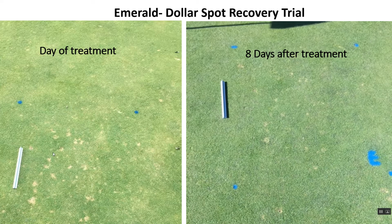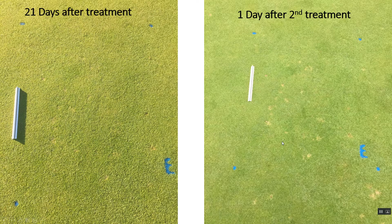So this was Emerald on the day of treatment, quite a lot of dollar spot throughout the trial here. This course does have a history of dollar spot, especially in the shoulder seasons as we were doing the trial here. This was 8 days after treatment, so you do see that the dollar spot has stopped and we started to see recovery come through.